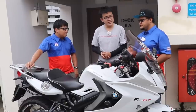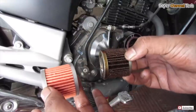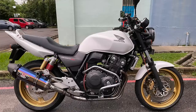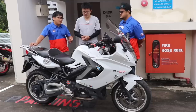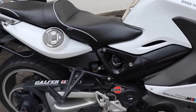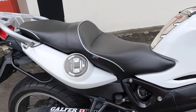So how much engine oil does this one consume? With oil filter change is 3 liters, so 3 bottles. Without is 2.7 liters. So the maintenance is even less than a Super 4. That is surprising for an 800cc BMW. Yeah. Because usually they have this reputation for being expensive. Servicing is okay, as long as your proprietary parts don't fail. Maintaining a BMW or any other Continental bike is more or less the same.